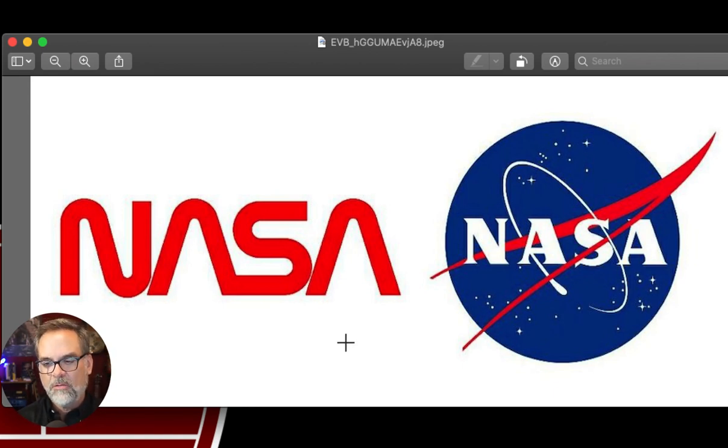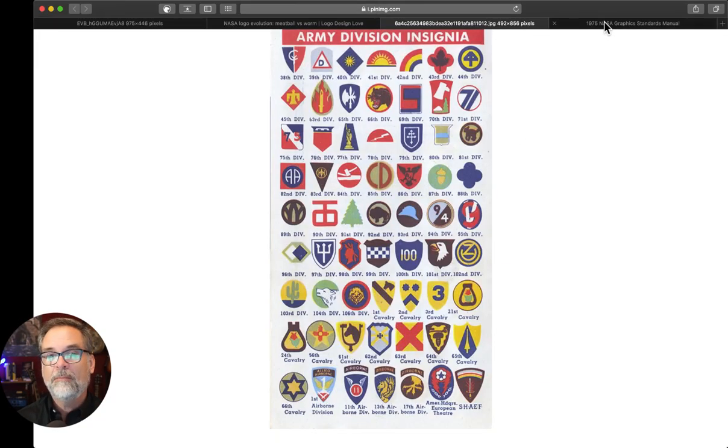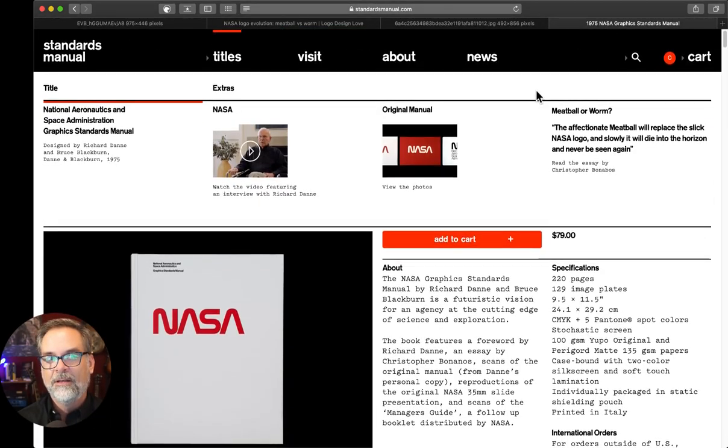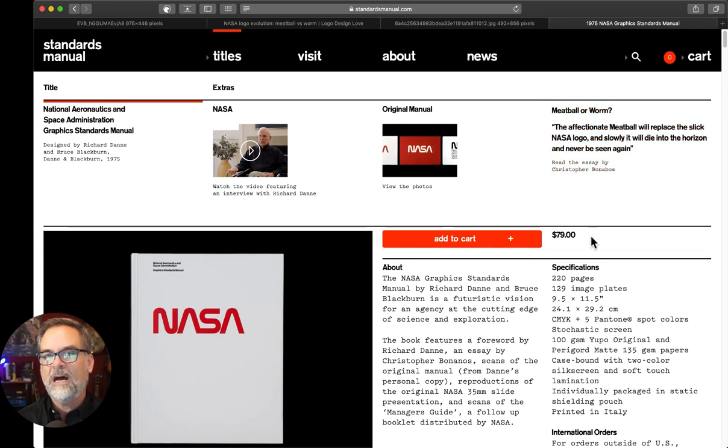And what I love about this logo too is that it's somehow classic in design, but also futuristic at the same time. Well, certainly it's classic because it came out in 1975, which is my era. Thank you very much. But also it looks super fresh and fun. And I guarantee you they're going to sell a ton of NASA merch now that this is out. In fact, this worm logo is so popular, you can get the 1975 standards manual for $79 just at standardsmanual.com.